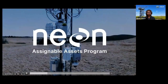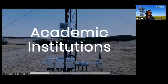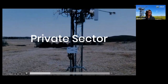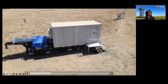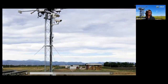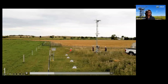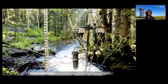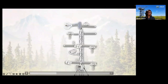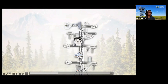MDPs are a NEON assignable asset that are requestable by individual researchers, academic institutions, government agencies, research organizations, and the private sector. Standard configurations include a trailer-mounted instrument hut, a Rohn 25G tower up to 100 feet tall, and a suite of standardized NEON terrestrial and aquatic instrumentation. The MDP systems also have the expandable capability to accommodate additional researcher-provided instrumentation.